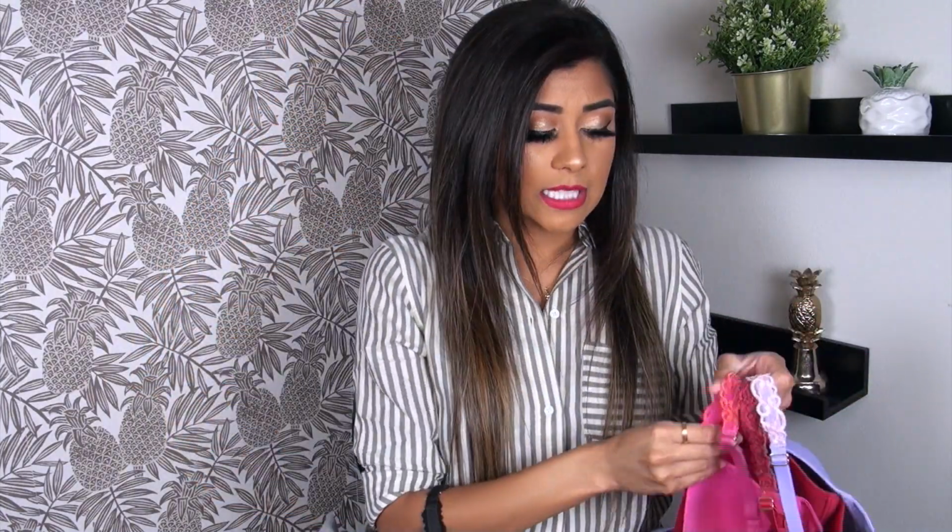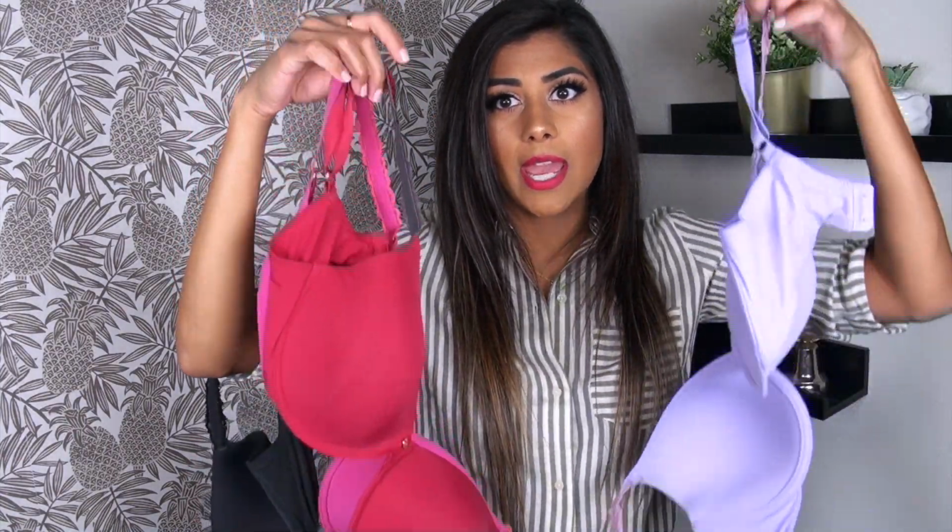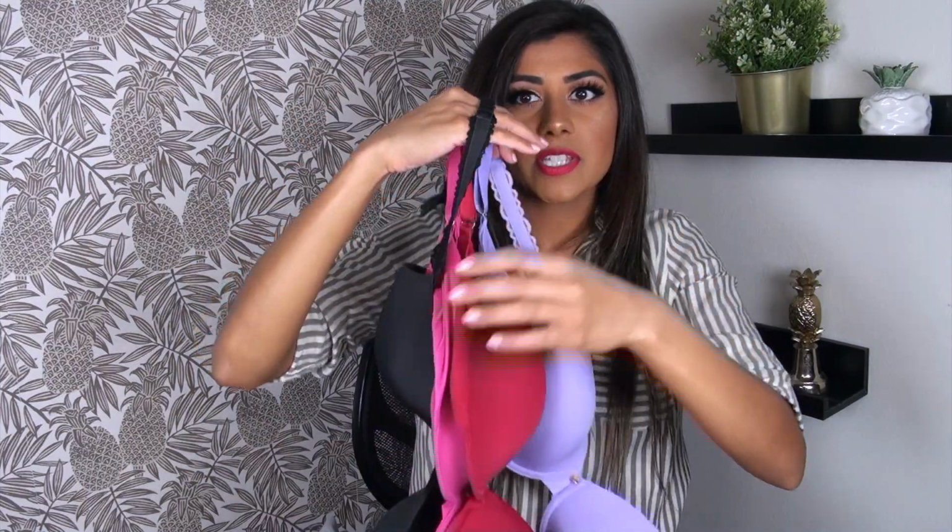I think I have about 10 of these bras now. They come in lots of pretty colors. We've got this insanely neon hot pink. We've got this really, really beautiful red. We've got the lavender. Here's kind of like a charcoal black. I think I'm also wearing a charcoal black.